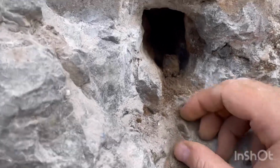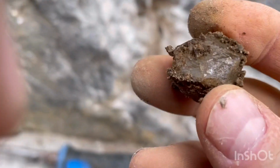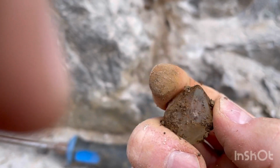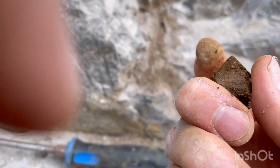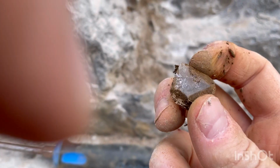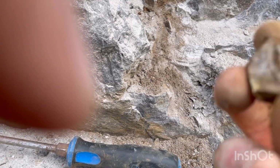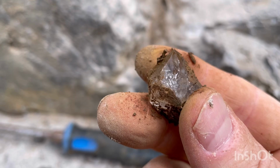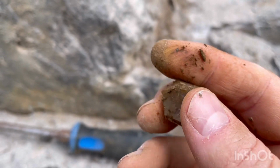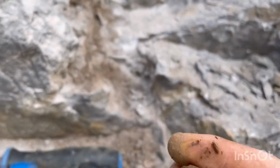All right, so I'm cleaning this out, and this isn't the biggest one, but this just rolled out. It's a beautiful Herkimer. Clean this off real quick. A few wipes. That just rolled out. That's beautiful. Do you want to see what I found so far? Yeah, I do. There's a good shot of it. That's beautiful. It's been sitting in this wall for pretty much forever. I found two. Let's see what you got.